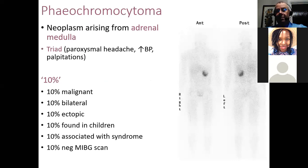So 10% are malignant, 10% are bilateral, 10% are ectopic, 10% are found in children, 10% are associated with a syndrome such as MEN2, and 10% will be negative on an MIBG scan. And we now know that's because they have a certain gene called succinate dehydrogenase B and D, and those are positive on dotatate, gallium-68 dotatate scanning.